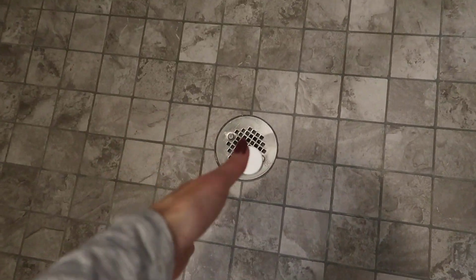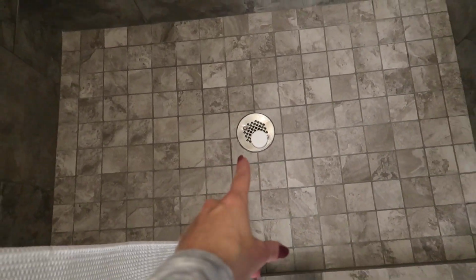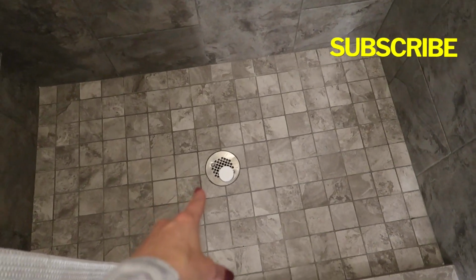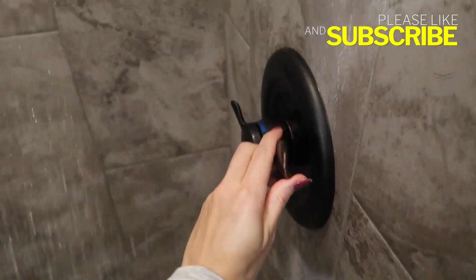So I went ahead and placed this little white tab there by the shower drain. By the way, do not put these in your bathtub. You probably will never want to shower without one of these again after I show you. You're gonna go ahead and turn on your shower per usual. I like it nice, toasty, and hot.